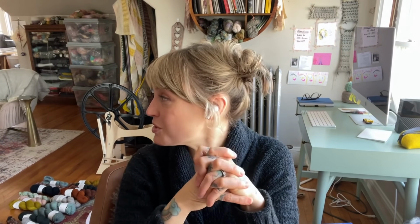I think that would be a reason why it would be very lovely to find a spinning guild or spinning group where you can have people who are further along than you who can actually look at the yarn and go, oh, this is the problem, and help you diagnose that. I did not have that early on, so it was really just trial and error. And I spun up a lot of yarn. I still have some of those early skeins that I haven't knit with yet.